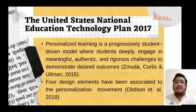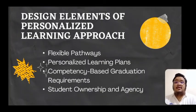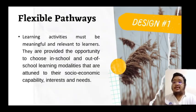And it also has 4 design elements that have been associated with personalization. These are the design elements of the personalized learning approach: flexible pathways, personalized learning plan, competency-based graduation requirements, student ownership, and agency. So first, let's talk about flexible pathways. Learning activities must be meaningful and relevant to learners. They are provided the opportunity to choose in-school and out-of-school learnings, modalities that are attuned to their socio-economic ability, interests, and needs.